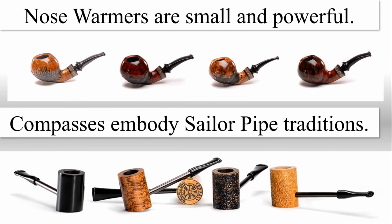Now, some fun pipes. You have the nose warmers, which are small and powerful. They are big bowls up close to the face. Very, very comfortable in the hand. And you have the compasses, which embody sailor-style pipes and the traditions that go with those. There's a whole unique world behind sailor-style pipes, and Nording has really embraced that.